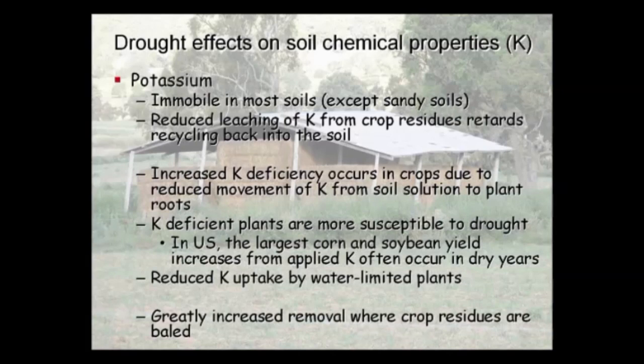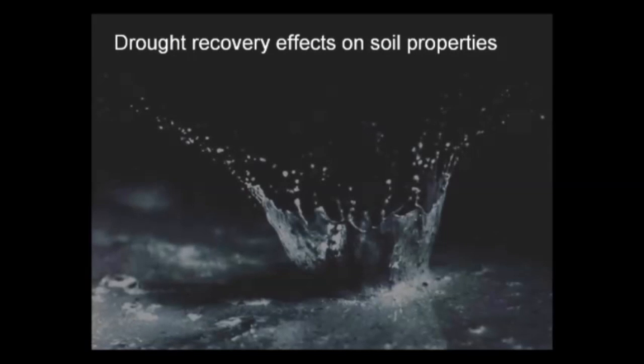And one last point with potassium is that if the crop's failed, or even if the crop's been harvested but the farmers decided to take the residues off in baling, then you'll actually be removing quite a lot more of the potassium than you would normally remove just in the grain. So if the potassium status is a bit iffy, then you need to take that into account, that you take a lot more off. So that's some of the drought effects.